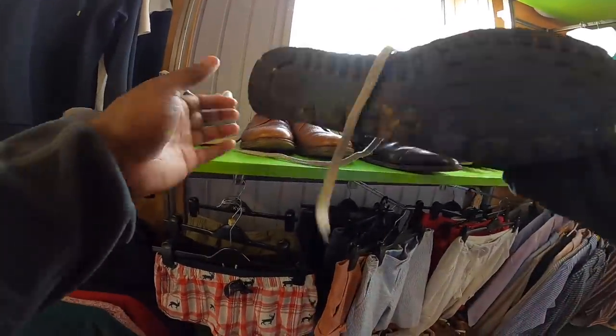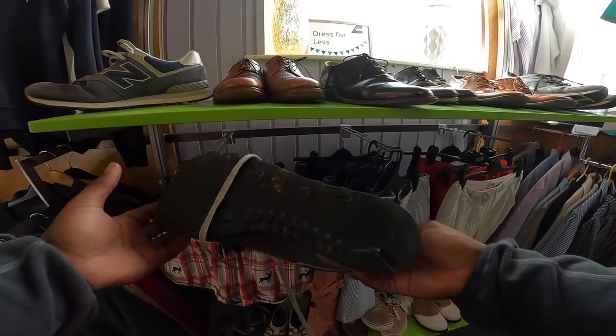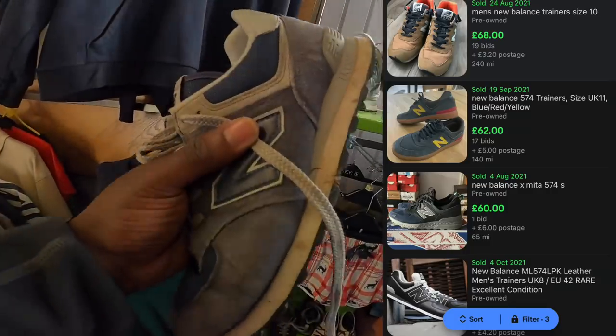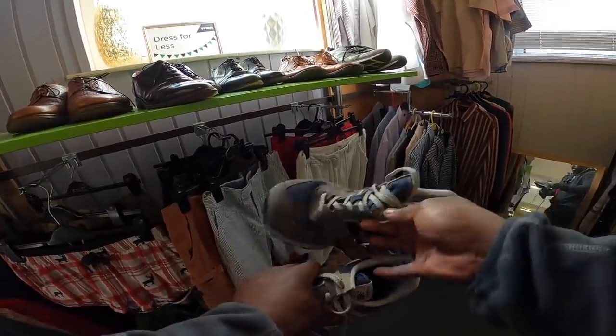These here, the classic 574s. These aren't too bad, to be fair. These do quite well, actually. What's the wear like? A little bit of wear there, not too bad. A little bit of dirt, but we can clean that. Yeah, it don't seem to be in bad nick at all.